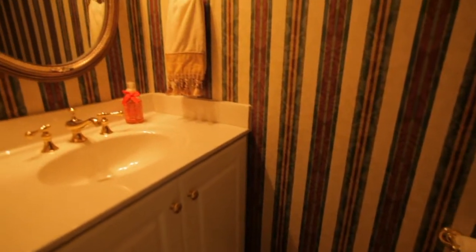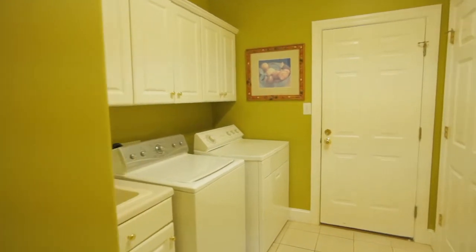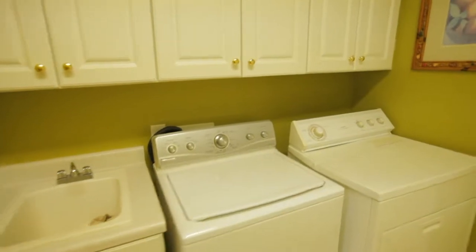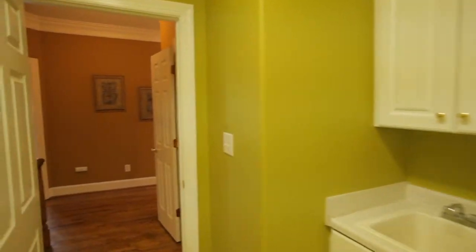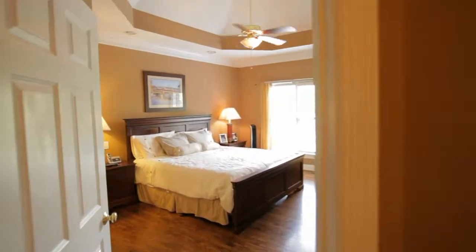The hallway off of the kitchen leads around to the main level powder room, and spacious laundry room with utility sink and access from the garage. At the end of this hallway is the master suite.